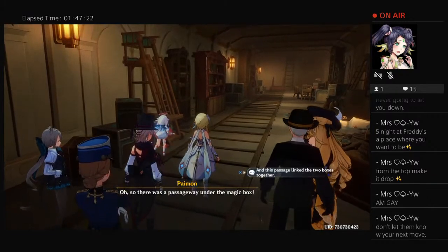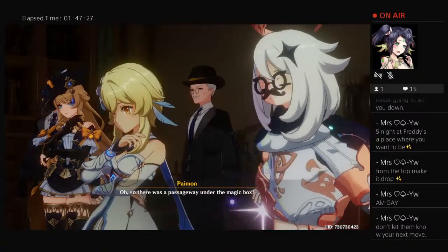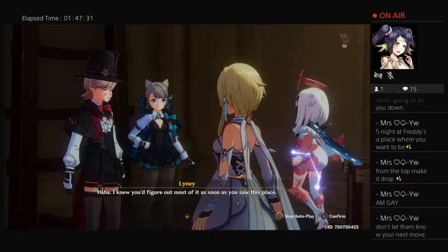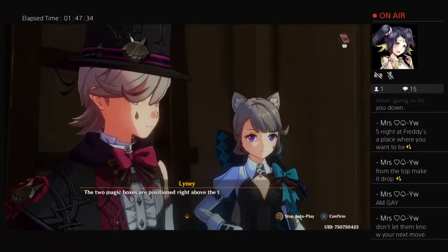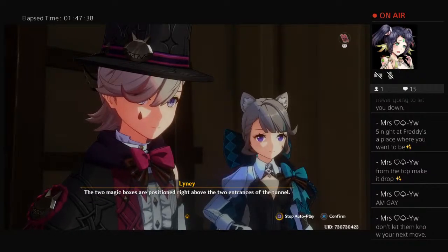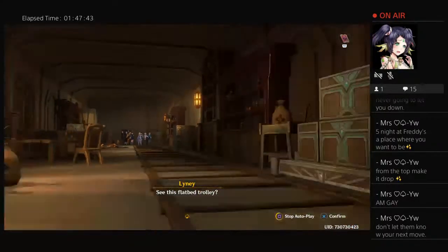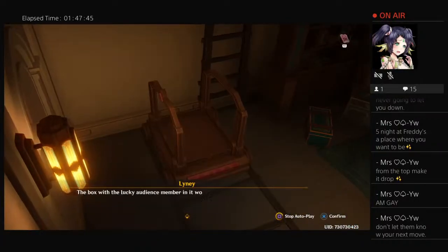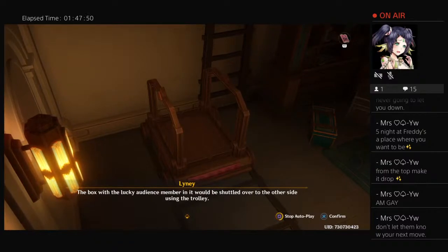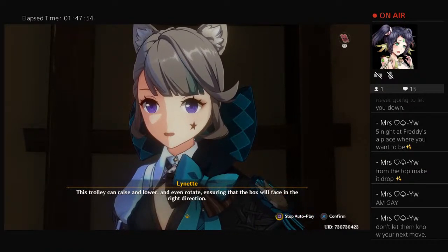Oh, so there was a passageway under the magic box! I knew you'd figure out most of it as soon as you saw this place. The two magic boxes are positioned right above the two entrances of the tunnel. See this flatbed trolley? The box with the lucky audience member in it would be shuttled over to the other side using the trolley. This trolley can raise and lower and even rotate, ensuring that the box will face in the right direction.